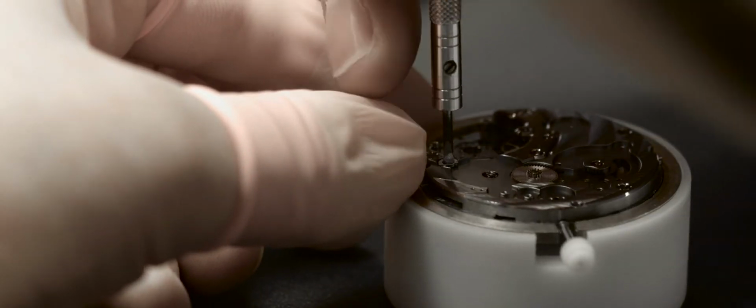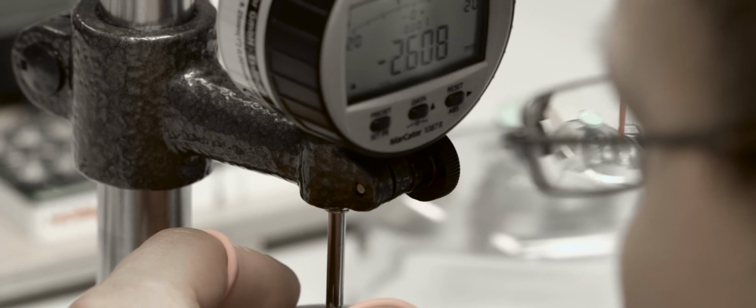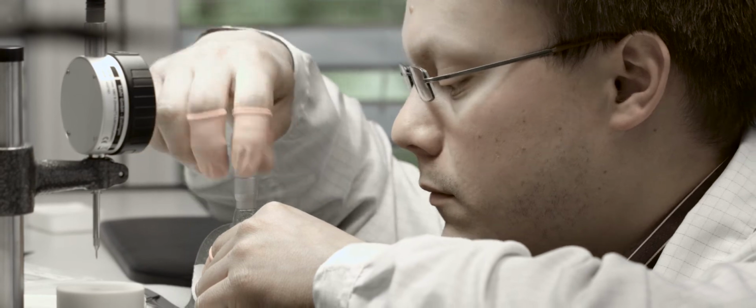So once the movement is assembled, we have to do different tests. First of all, we test the movement for accuracy, the power reserve, how precise the movement is. Once the movement has passed all the final tests, then comes what we call the wedding. The wedding means we put the hands and the dial on, and we put the movement in the case, and then the whole process begins from the beginning. So all the tests, we have to redo all the tests.